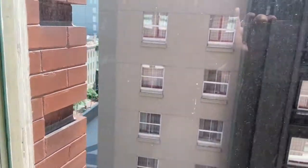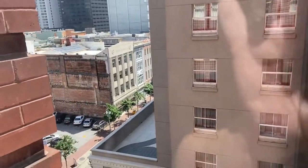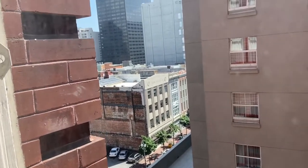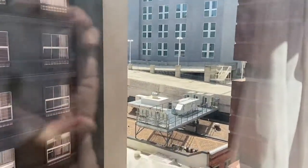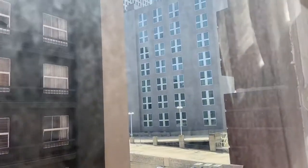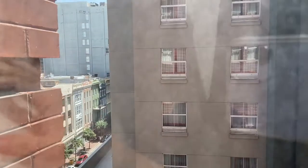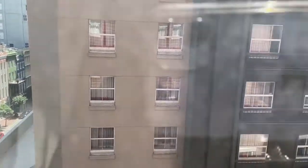Let's check out the view. Okay. You've got some of historic downtown New Orleans over there. And here's the neighboring building, and it's just buildings. There's one of the very tall buildings. I think that's Place St. Charles building. Let's see if we can see any more this way. You can see some of the historic buildings down the street.